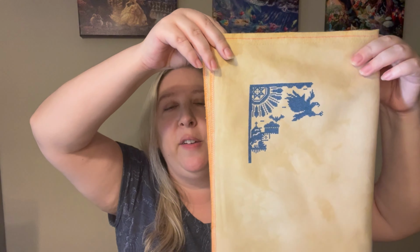Something different. You know, I noticed I'd been working on a lot of kind of more neutral fabrics, just with what I had on the go and what I had been picking. So it was nice to get a color fabric to work on.